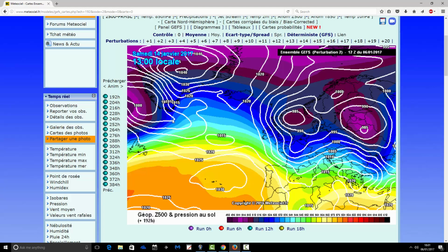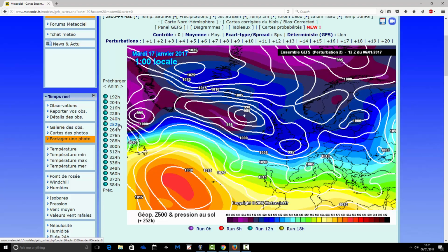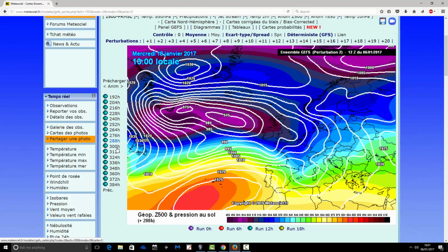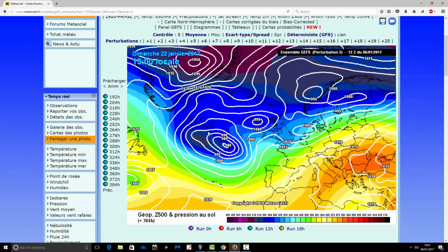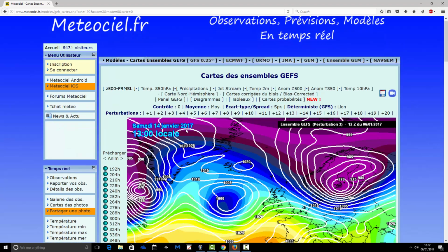Ensemble member number 2 has us in a northerly wind on the 14th. That looks cold, and low pressure has a go at coming in, but that is stalling a bit as it's trying to come in there. That could be producing some snow on the 16th and 17th. Eventually the Atlantic does break through here into the second half of the month. This runs up to the 22nd when we're back into a westerly flow. That's a little bit colder around the middle part of January, albeit it is going back into the Atlantic.